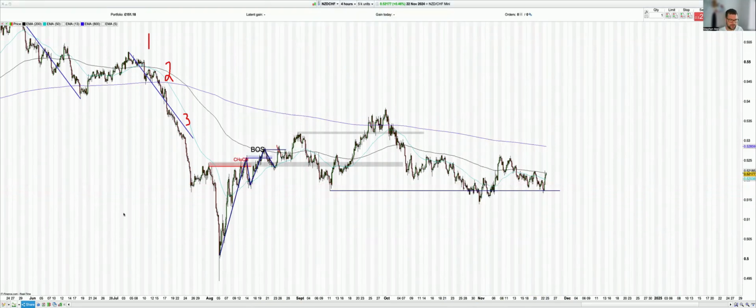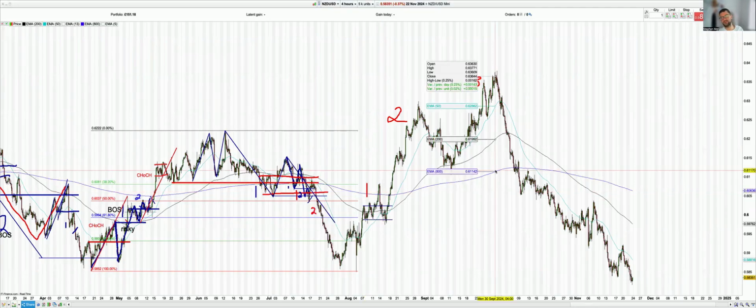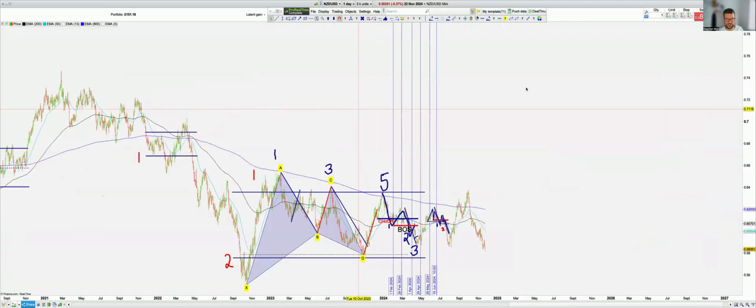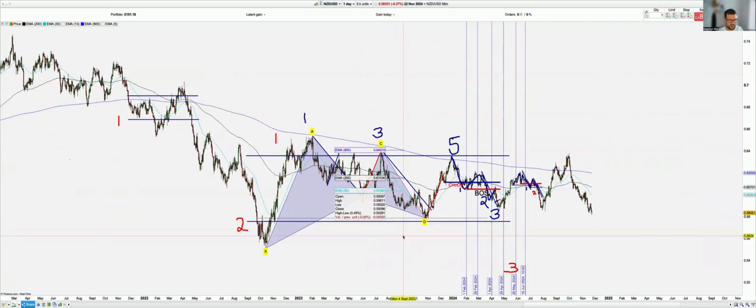Moving on. So we have NZD USD also selling off quite a lot. Now the count is difficult on here, but I think three's completed. 1, 2, 3. I don't believe that is straight 1 and 2. But the big picture, the same as AED, USD, level 1, level 2, expecting lower prices.